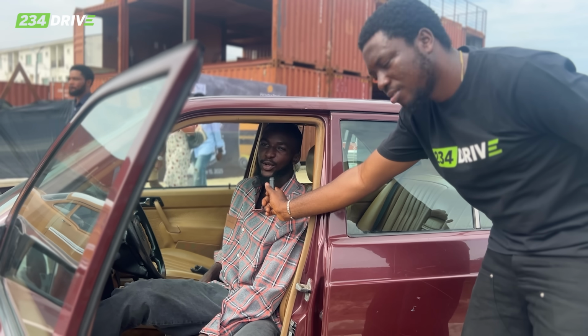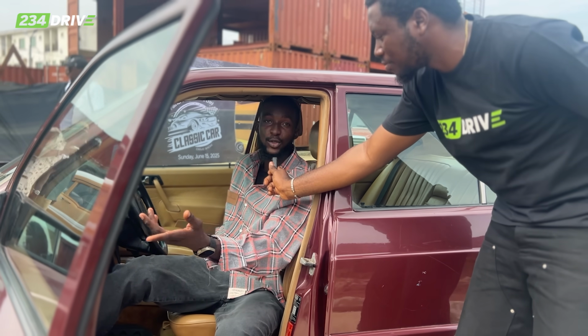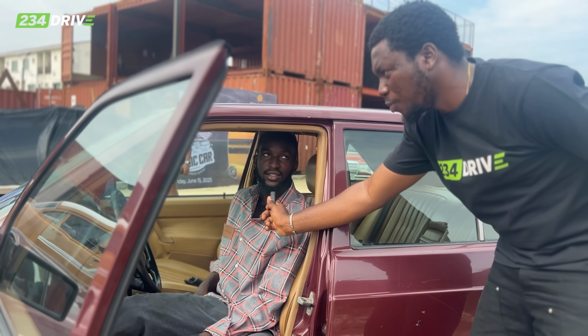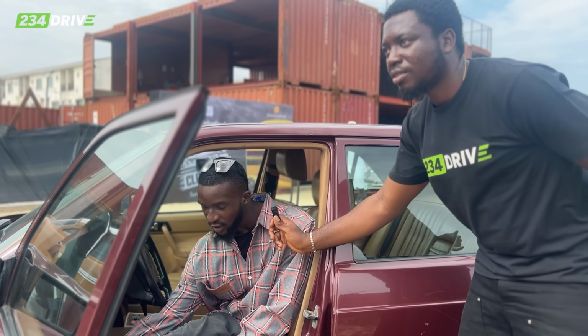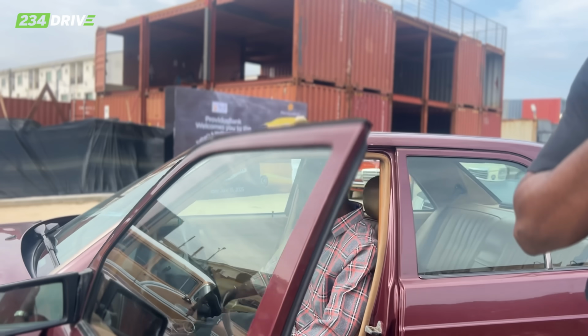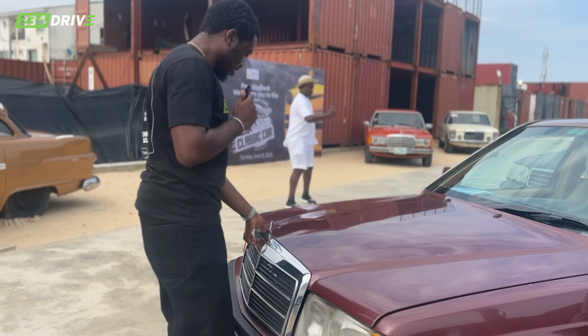I would say yes, but not really. But I'll say yes. It's consumed a lot compared to newer cars you get. Okay, let's check out the engine under this one. I like the rims on it. I don't know how to open.